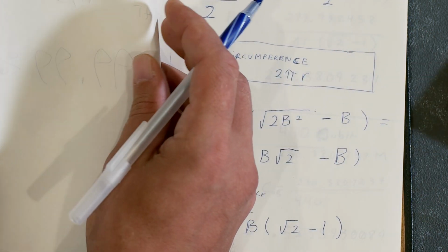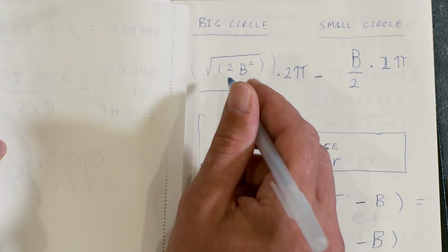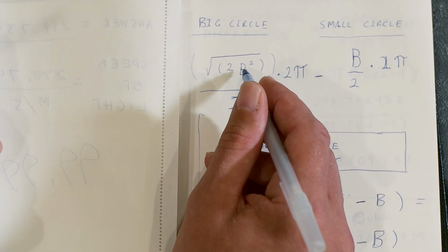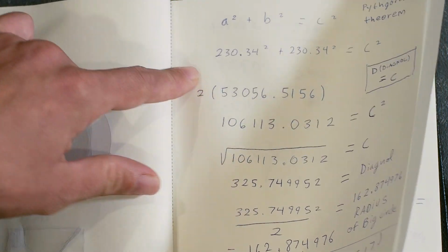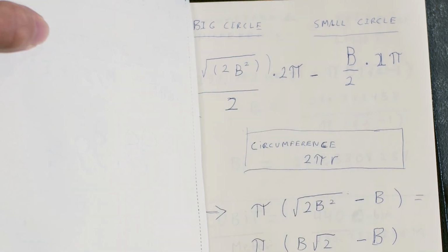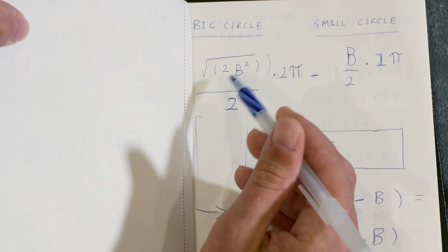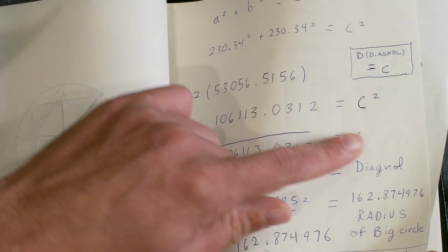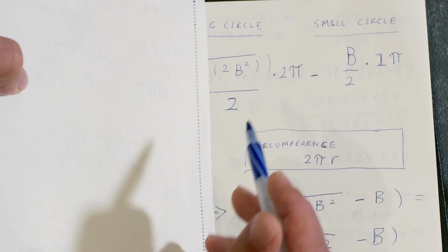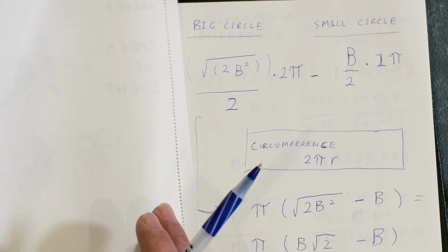So what we did in the Pythagorean theorem, if you remember, is we had to square the value, and since the value was repeating, let me show you real quick. It was repeating 2 times, so that would be 2 times b squared, and then eventually we would have to take the square root of the value because it's c squared on the other end, and then divide by 2 because really we're just looking for the radius.